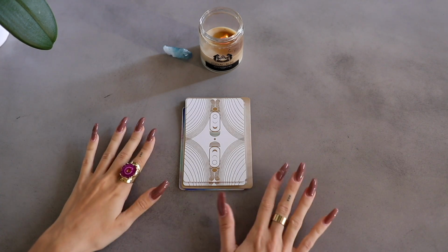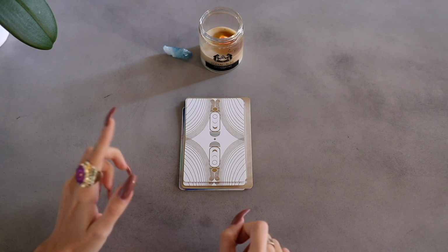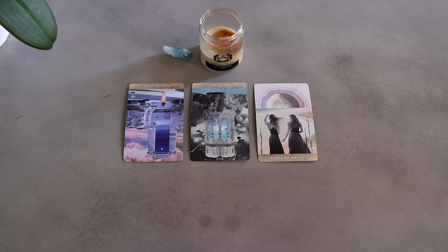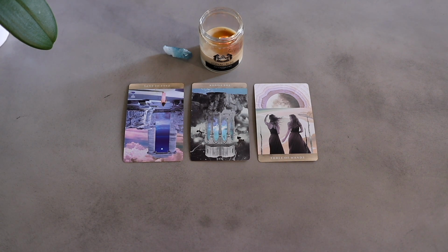All right, so if you guys chose pile number 1, this is going to be your reading of what you are manifesting. So let's get started. All right, so getting right into this, we have the Page of Cups reversed, we have the Tower reversed, and then we have the 3 of Wands right side up.